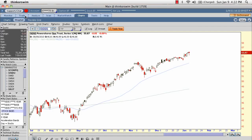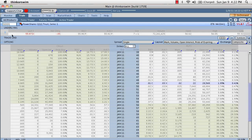So let's go over here to the trading tab, and I've already brought up the Qs, and this is the January options, and you can see the 49 strike is right here. Now you can see that the mark or the average price on these is about 2 cents. So for $2, you can completely create a limited risk strategy out of your short option.